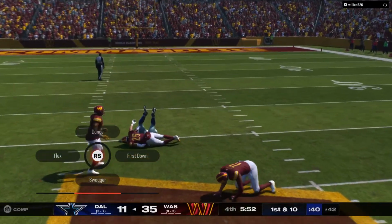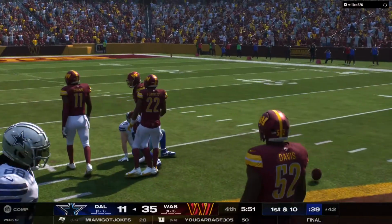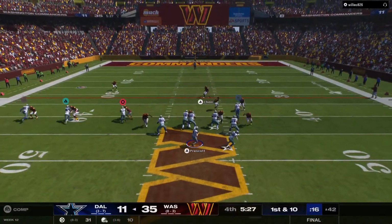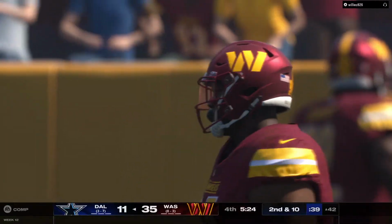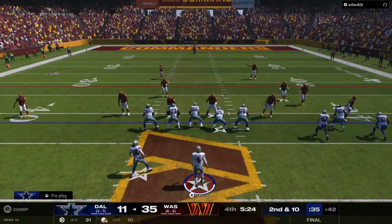He finds his man, complete. That's Ferguson. And he'll have it past midfield, almost to the 40, before being taken down. From Commanders territory now, it's 1st and 10 at the 42-yard line. And he'll be hit as he releases it, and that'll fall incomplete. 2nd and 10.